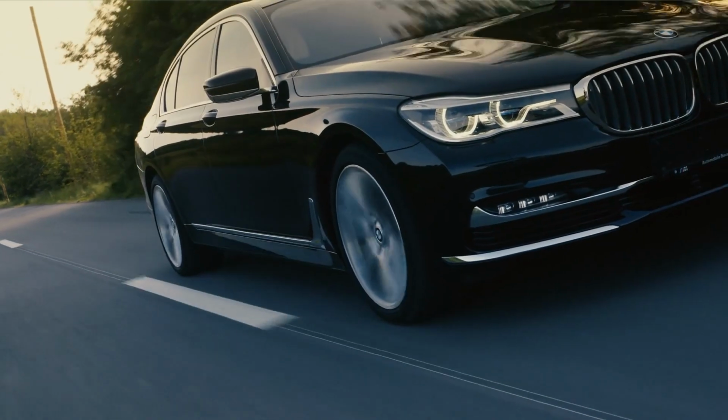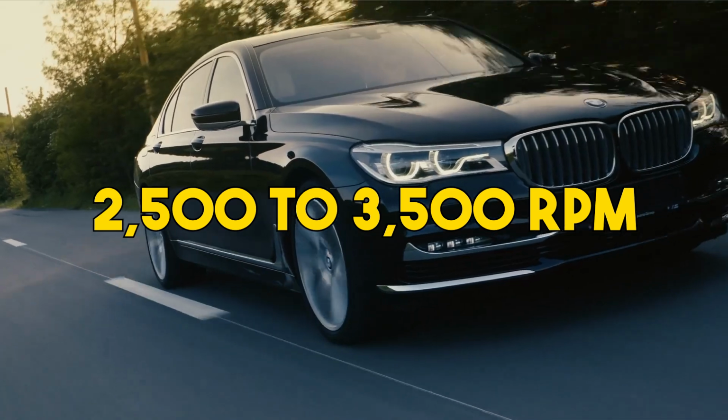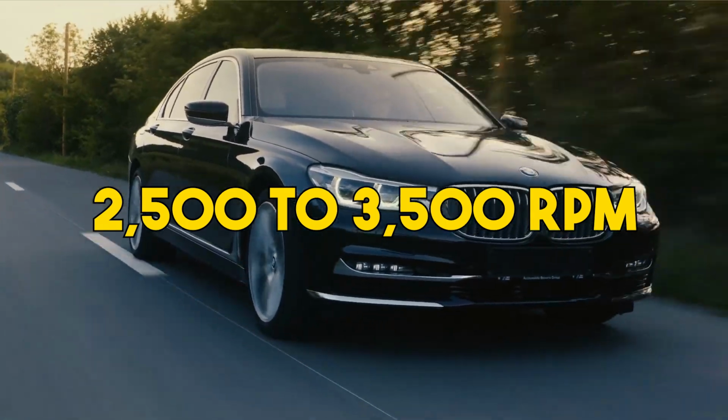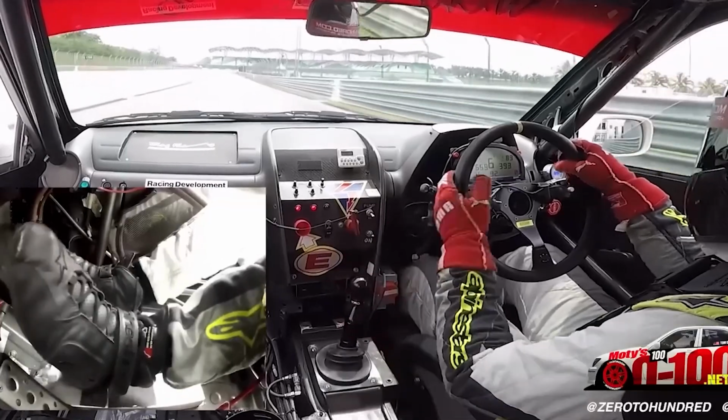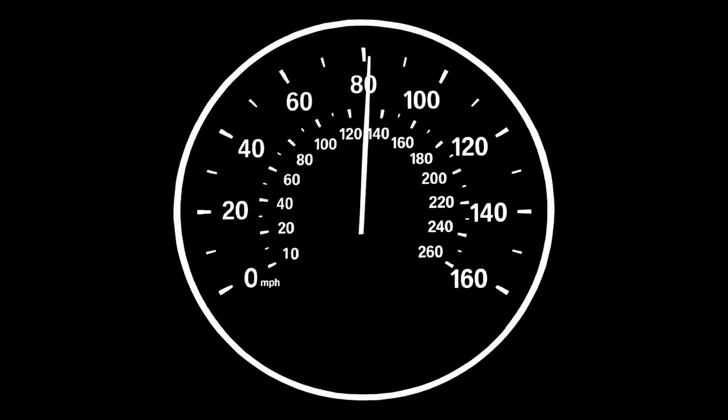For normal driving, it is recommended to shift around 2,500 to 3,500 RPM. If you're going for performance, you can shift higher, but constantly hitting redline will shorten your engine's life.